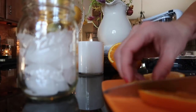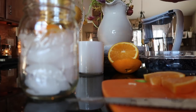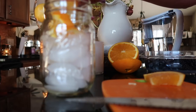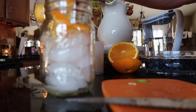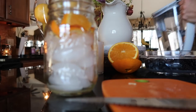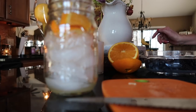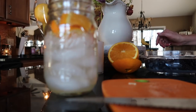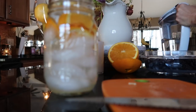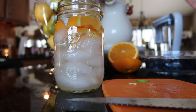And I just keep refilling my water with ice throughout the day. Oh my gosh, I love this so much. So refreshing, and it really keeps me drinking my water. Okay. Got my Brita. And I love using mason jars. I just love the look of mason jars. That's all I basically have for glasses anymore, because I just love the look of them.